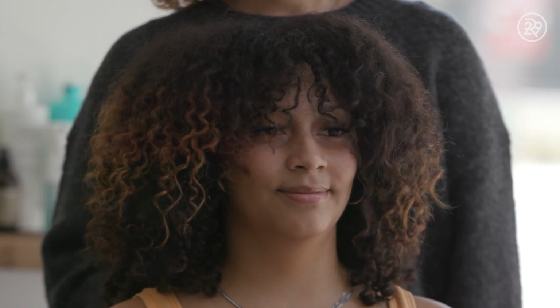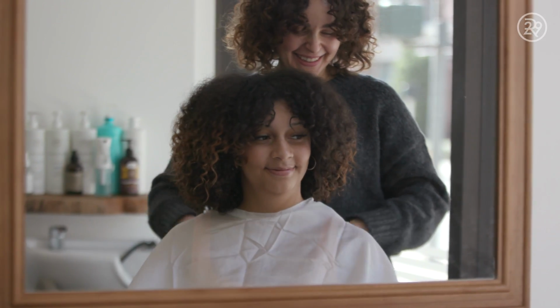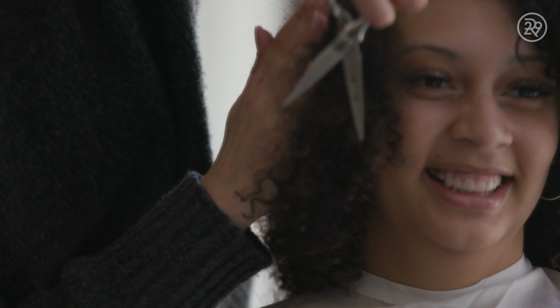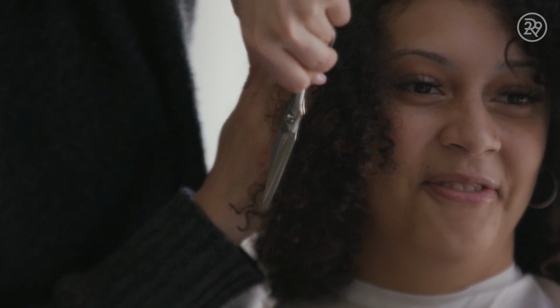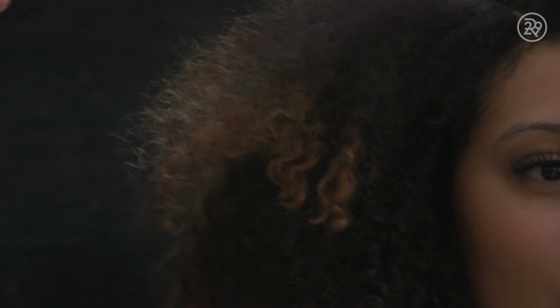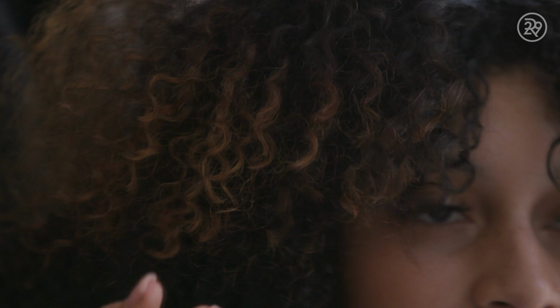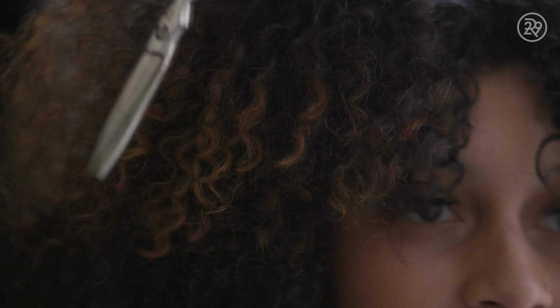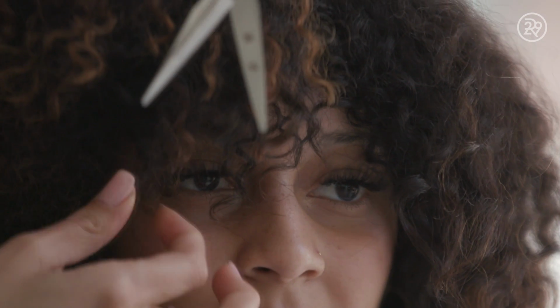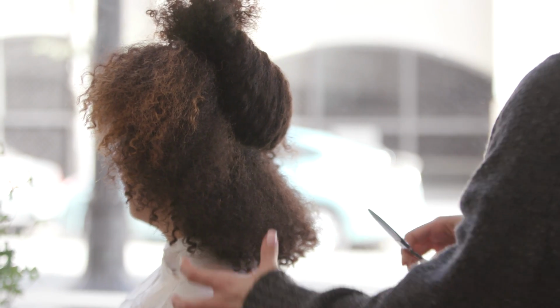I got you, yeah. My clients come in with zero product, shampooed, conditioned, air dried. I cut their hair in a dry, unmanipulated state. For me to wet it and then cut it as if it's all the same texture is really going to just be a really uneven haircut. In terms of seeing the shape, we wear our hair dry. So for me, it doesn't make sense to cut textured hair wet.